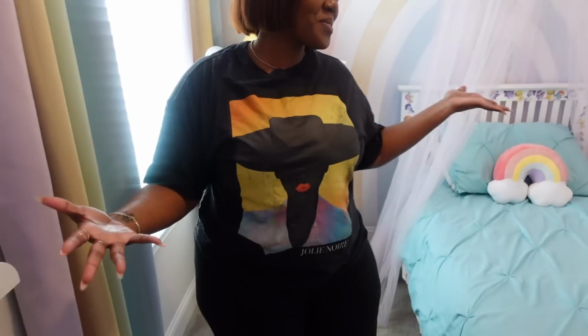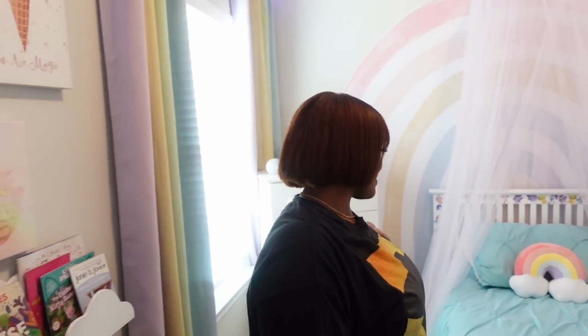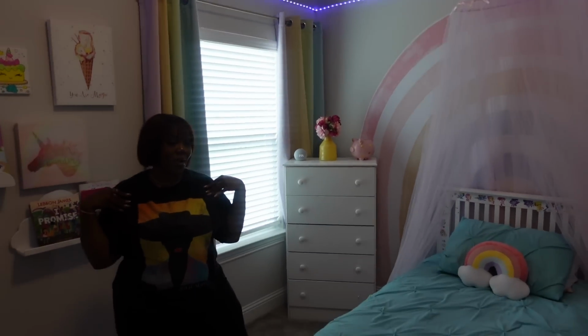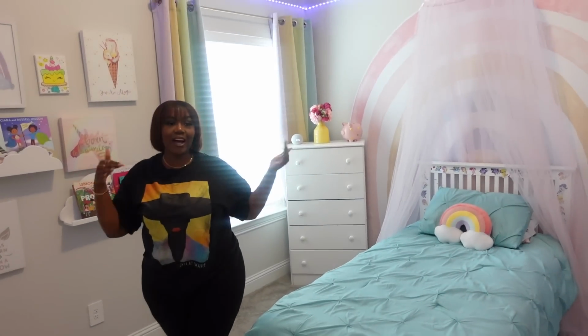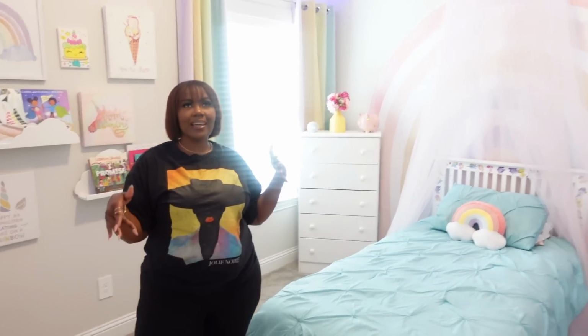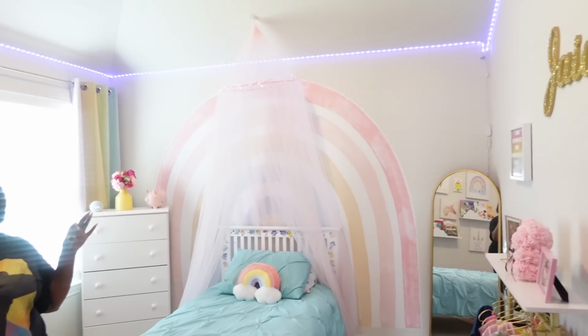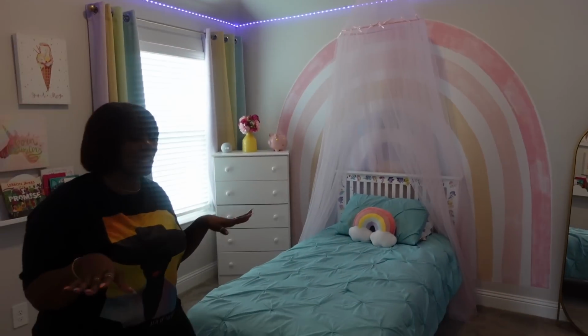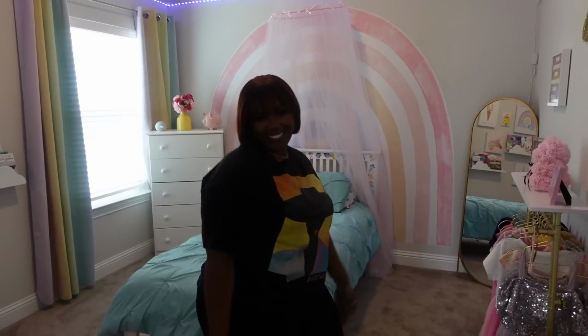So yeah, that's the room. I really like how it came out, and she loves it. So, you know, it makes my heart happy. So that's my little bootleg home project. It's not bootleg because I think it looks really nice. But like I said, I'm not an interior designer, so I think it actually came out really good for me to be a novice.